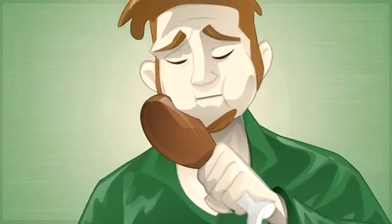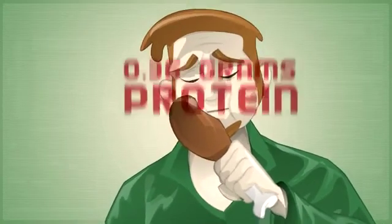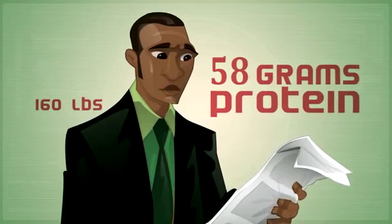So how much protein do we need every day? The Institute of Medicine recommends that adults consume a minimum of 0.36 grams of protein for every pound of body weight per day. So that works out to be about 58 grams for a 160-pound adult.